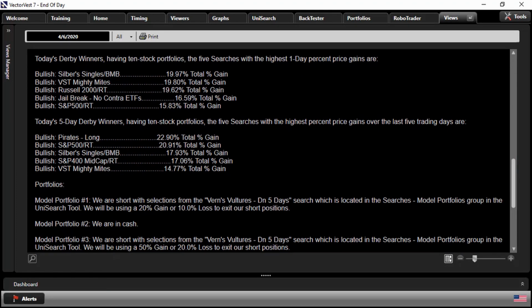And we see the top Derby winners on both the 1 and 5-day basis on the 6th of April. So this is what you would have seen after the market closed, and notice all of the winners were bullish on both the 1 and the 5-day basis, and notice they're all bottom fishing searches. In addition to that, 3 of the top 5 one-day winners have been performing over the past week: Silver Singles, VST Mighty Mites, S&P 500 RT. We call those easy rider candidates.